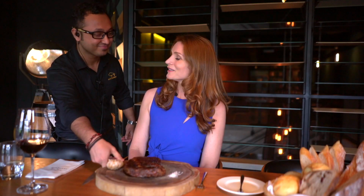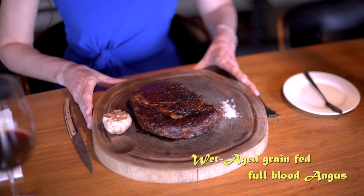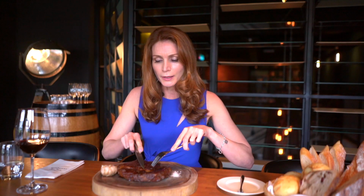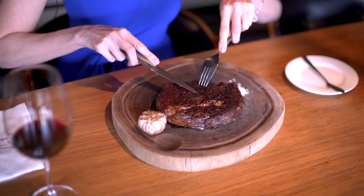Enjoy your steak. Thank you. All right, so this is the wet-aged Angus. It smells pretty good. You can get that fresh char from the grill on there. It's quite juicy when you poke in. You can really see the juiciness just at the slightest touch of the fork or knife.